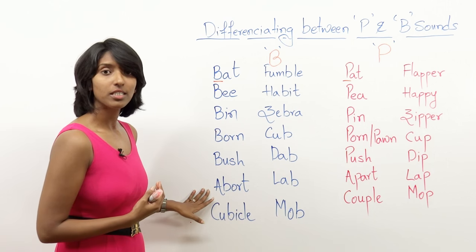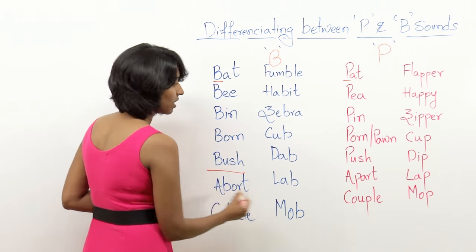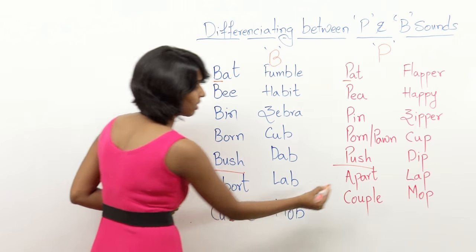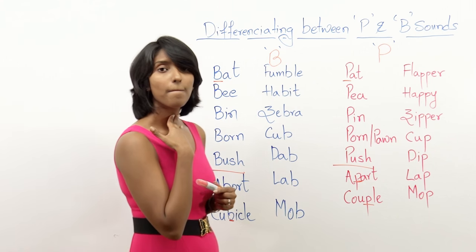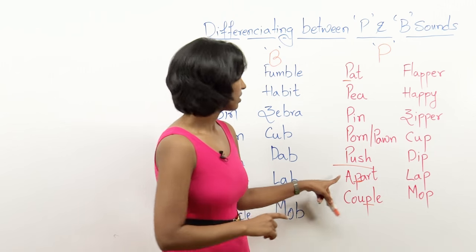Abort. Now these are the words. I'm going to talk about where the B comes in the middle of the word. Okay, so it's abort. Again, no air but vibration. However, look at this. Apart.